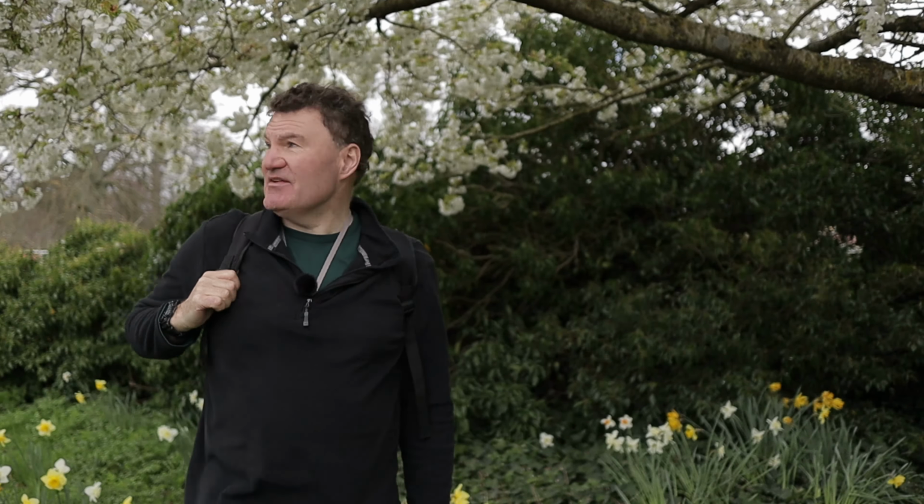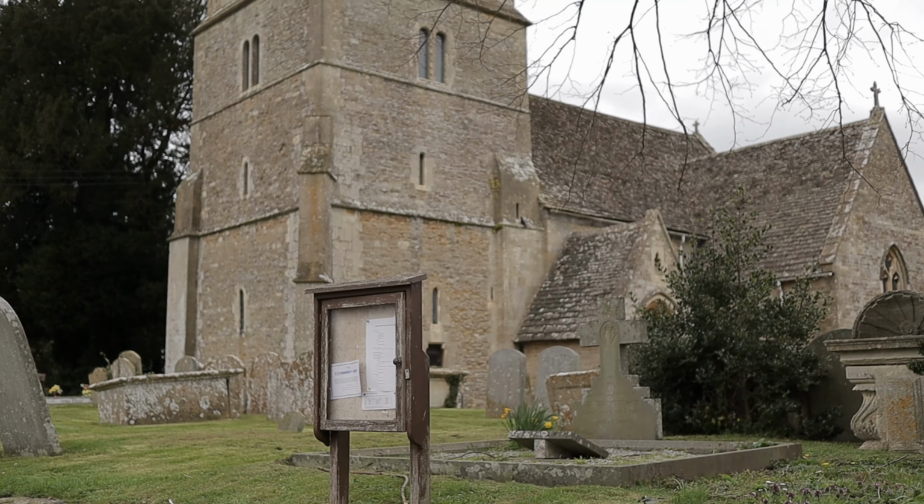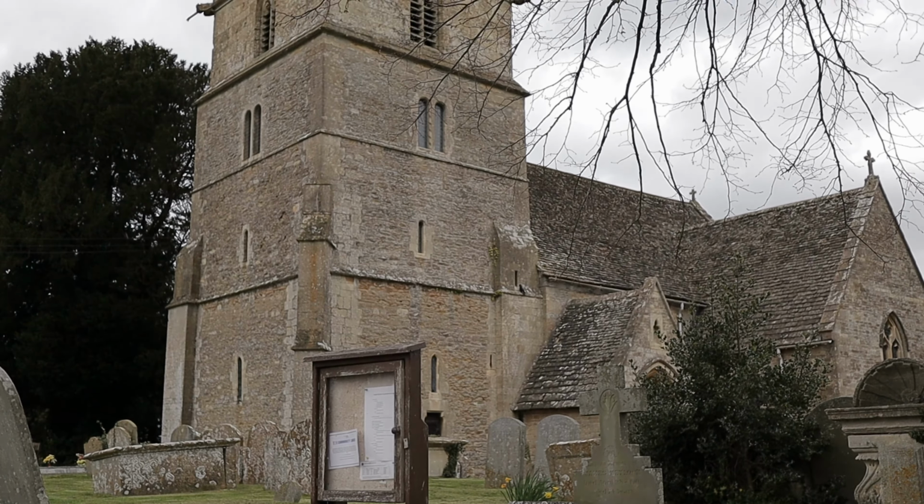So now in the delightful village of Latton, just done a shot of the church there, and this fantastic tree all out in flower here. We can now make our way to see what we can see of Latton Wharf before heading back to Latton Basin, where I'll close the video for today.